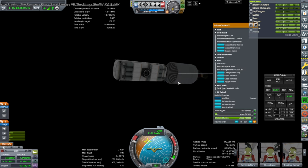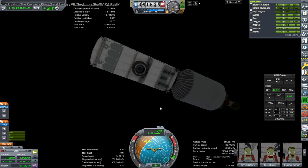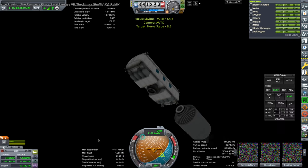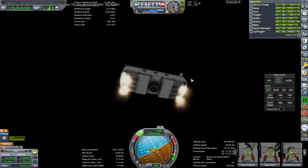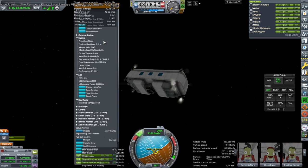And so the poor little Skybus, so named because it was the Skylon crew bus, or Skybus, would have to complete orbit using its abort engines, which is what I did here. Unfortunately, I didn't have the control location right, and so that's a little bit complicated. I actually burned in the wrong direction there.